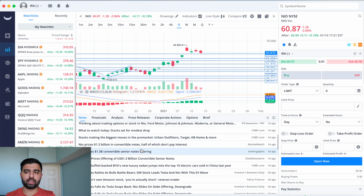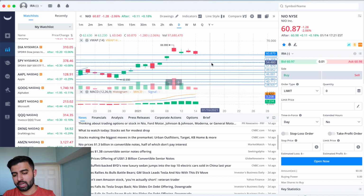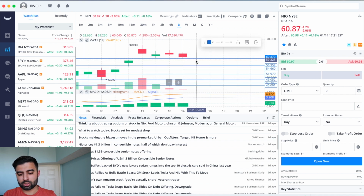Remember that the point of interest for whoever is buying these is not the very little interest rate they're getting. It's the ability to buy the shares, which oftentimes can be at a really nice premium to what they put in. So that's another reason why it's pretty much another offering, right?